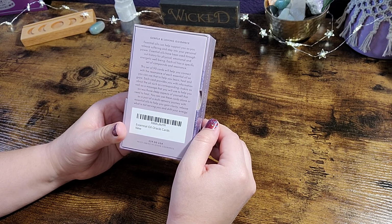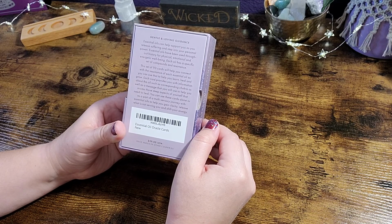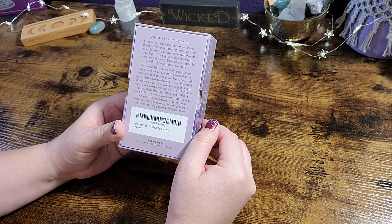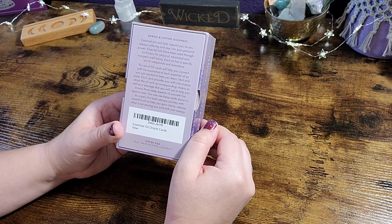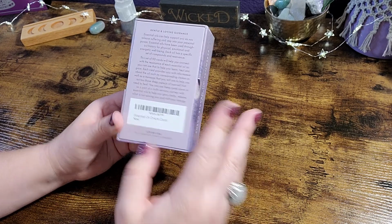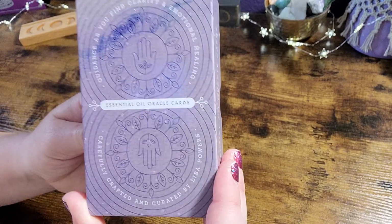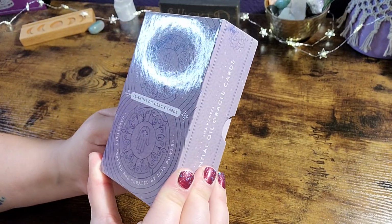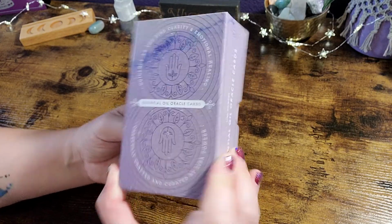Each card provides you with information about the oil, such as corresponding chakra, as well as a message that you will use to help you access those deep aspects of yourself that need to heal. You can use these cards alone or as part of a multi-sensory journey with essential oils to help you gain clarity, release what is not serving you, and shift your energy. So I'm really excited. The overall packaging is really nice. Guidance as you find clarity and emotional healing, carefully crafted and curated by Lisa Powers.